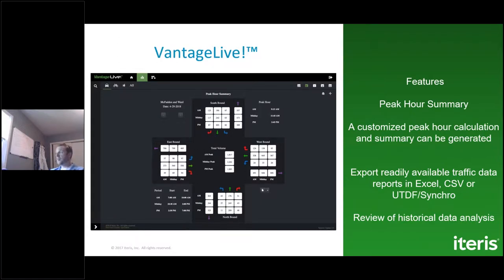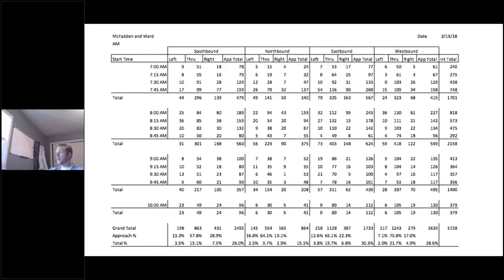Vantage Live allows users to organize signal timing by being able to quickly pull and view peak hour calculations and summary reports. And like all the data in Vantage Live, these reports are readily available in Excel, CSV, or UTF-8 Synchro formats. And this is just a quick view of what that looks like when you export to a CSV file. It's still really organized, really easy to read. Here it looks like the AM peak going from 7 a.m. to 10 a.m. And you can see each movement count. So you've got all of your phases and then your lefts, your throughs, your rights, and then your totals in 15-minute bins.